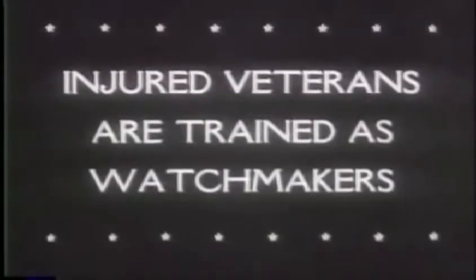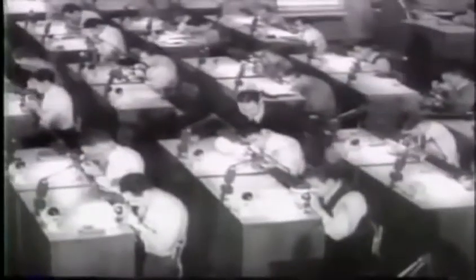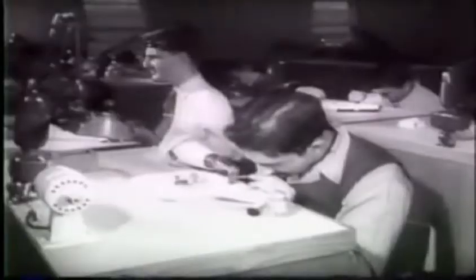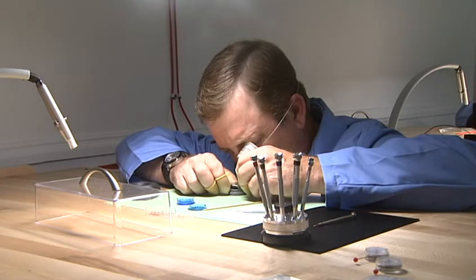Cannan can't take all of the credit for the Veterans Watchmaker Initiative. The Bulova School of Watchmaking trained an entire generation of disabled World War II vets before closing in 1993. And now Cannan will train the next.